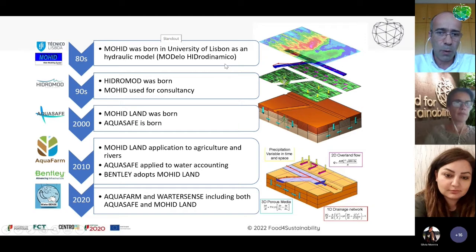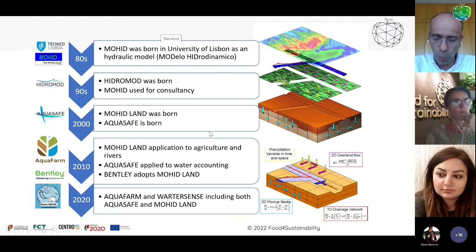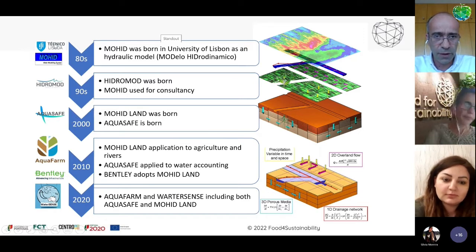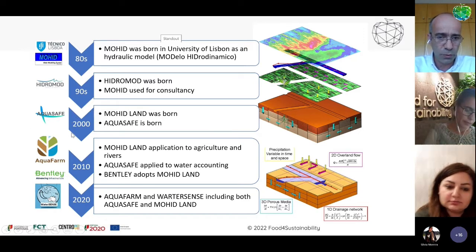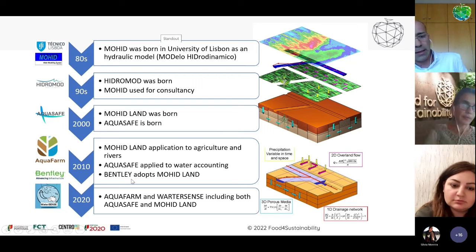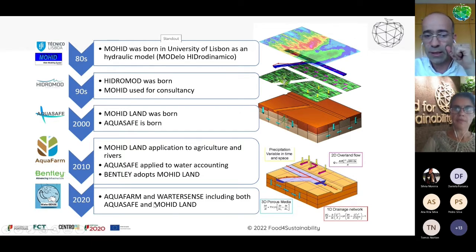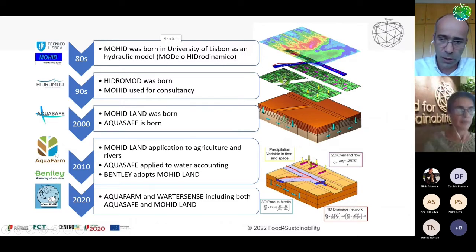AquaSafe was just our way of making these models useful and operational, meaning getting them to the everyday life of the companies. And so this AquaSafe, this MOHID Land, everything was turning into these projects, AquaFarm and WaterSense, that are ongoing projects where we basically join soil-plant-atmosphere models and make them operational for different users. WaterSense is a European project for Australia, where we are doing this for users in Australia, and AquaFarm for users here in Portugal.